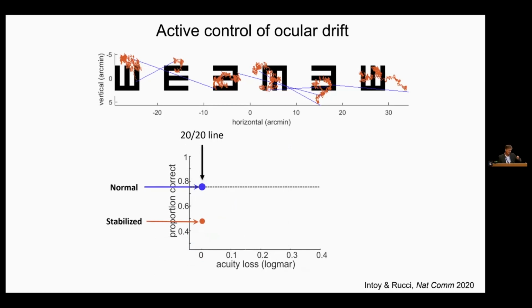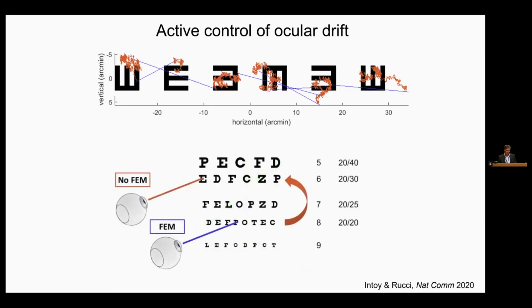But we can recover performance. We just need to enlarge the stimulus. So if we make it much larger, then we go back to normal. That impairment is 0.15 logMAR, which is the equivalent of 2 lines on an eye chart. So moving your eyes well is buying you 2 lines on a standard Snellen test, right?